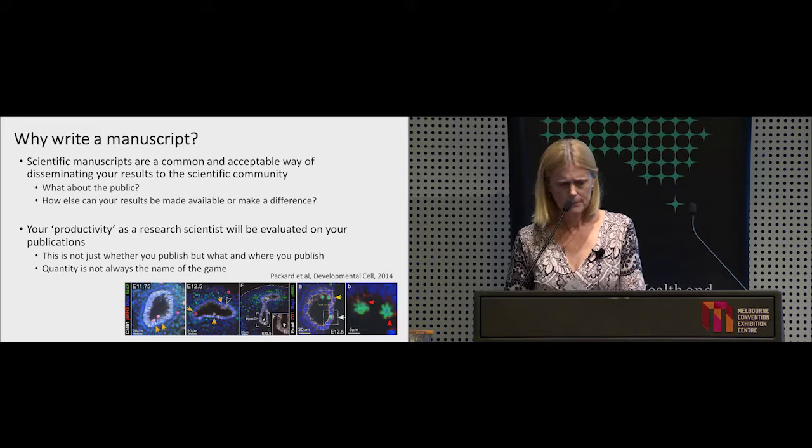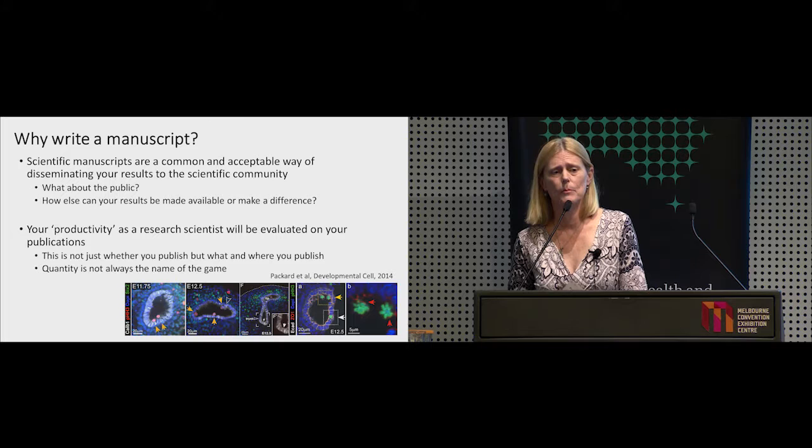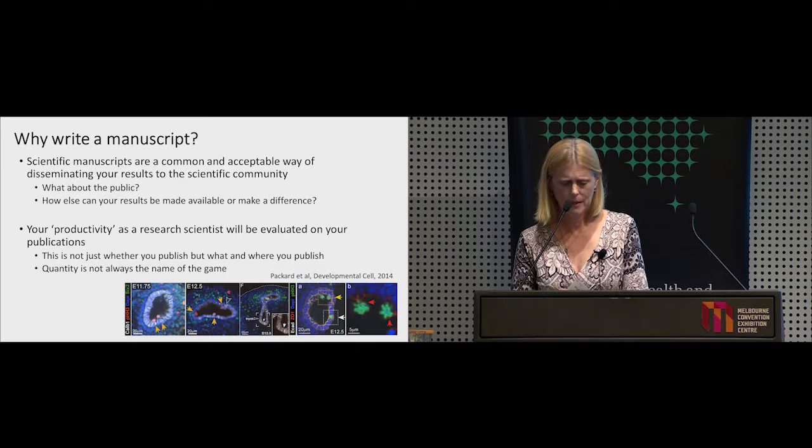So actually, each of these slides has one of the publications that has come out of my laboratory, just to show you one of my favourite parts of biomedical science, and that is how beautiful it is, as it really is tremendously beautiful and wonderful and exciting to work in cell and molecular biology.